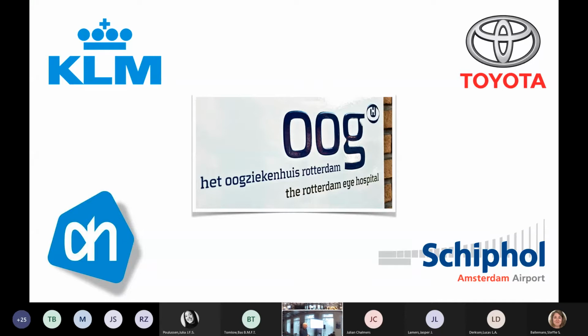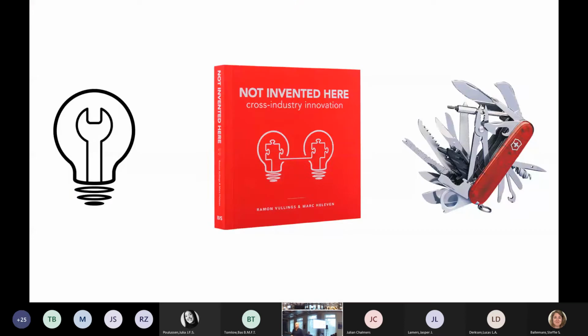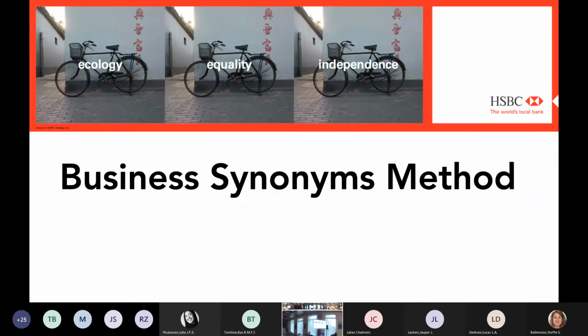Now I want to do a short little exercise with you, just to show how this works. Let me dive in there. Bear with me. All right, what are the tools that we're going to talk about? It's called the Business Synonyms Method. Here you see a bicycle somewhere in China. For some people, a bicycle is ecology. For some people, it's equality. And for some people, it means independence. What does a bicycle mean for you?